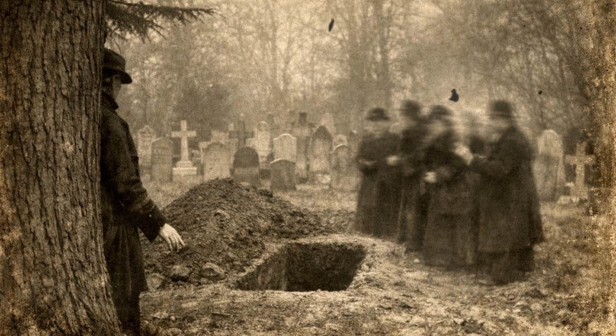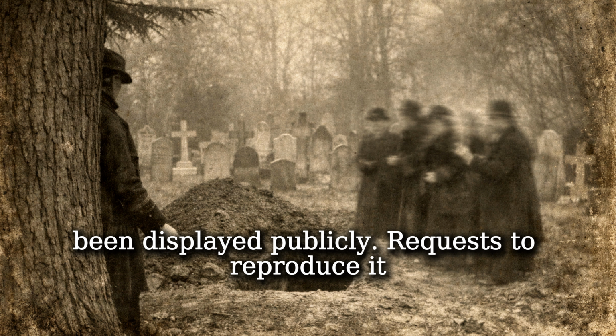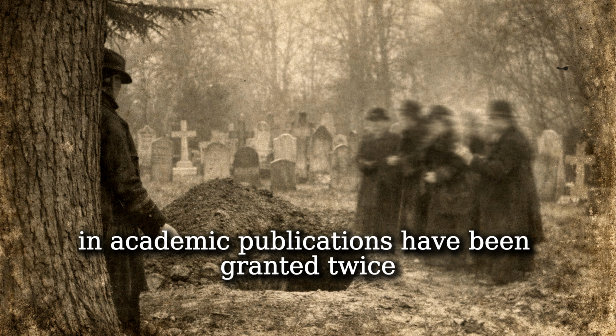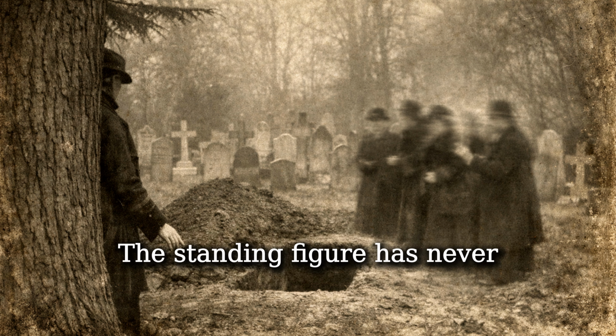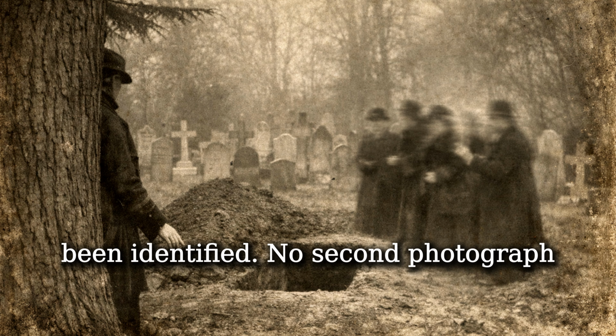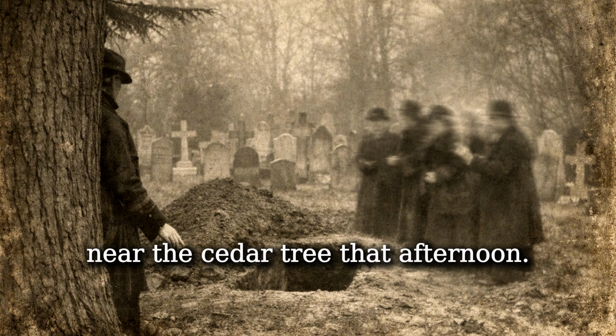The plate remains in the Bishopsgate Institute's collection. It has never been displayed publicly. Requests to reproduce it in academic publications have been granted twice, and denied 4 times, without explanation. The standing figure has never been identified. No second photograph from this funeral exists. No one claimed to have seen a figure near the cedar tree that afternoon.